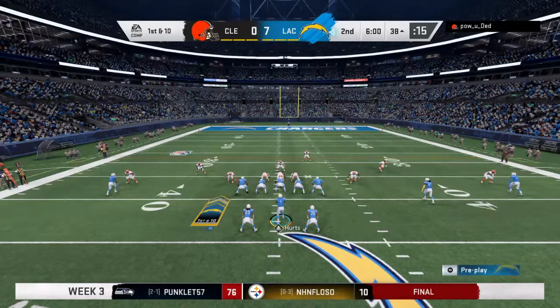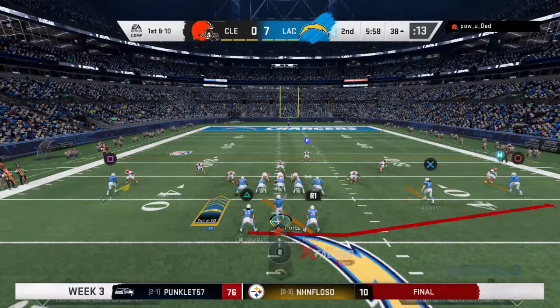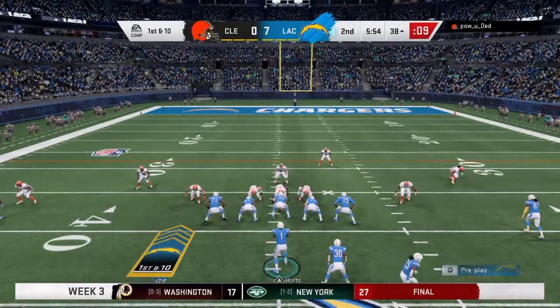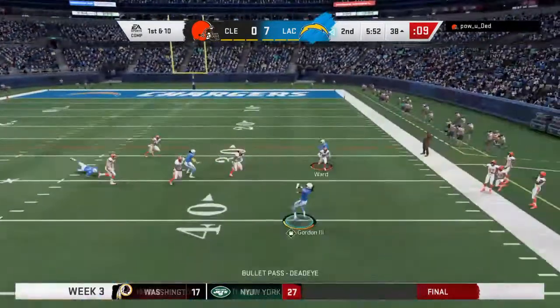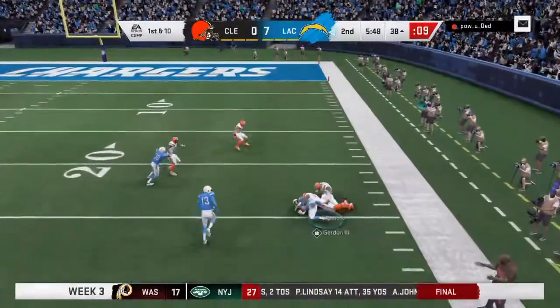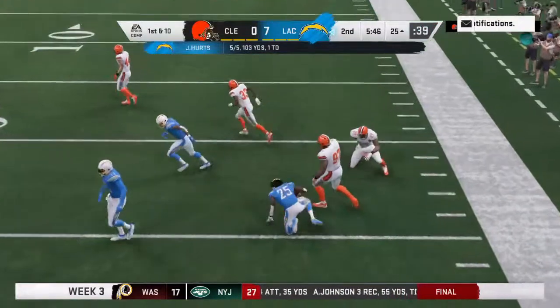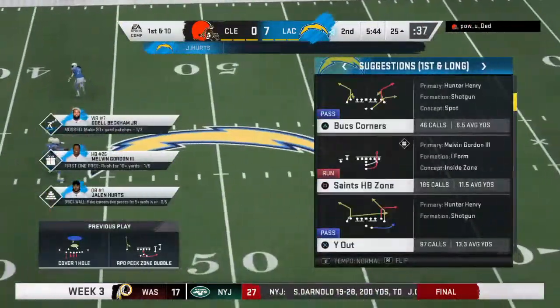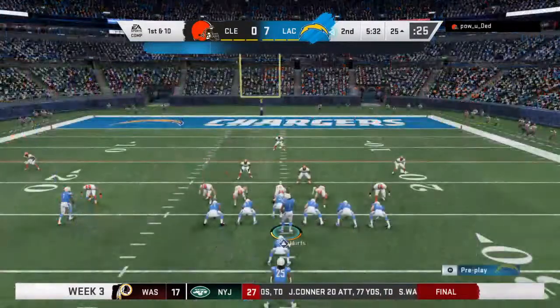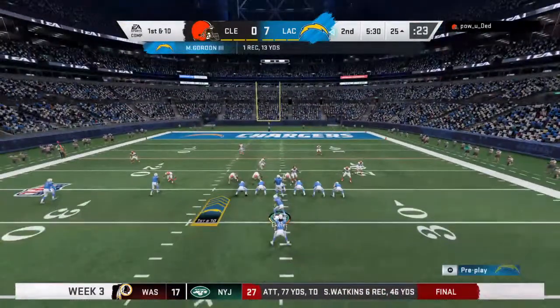15. Check 15. Check your hot read. Hey, lock it. Joker. Hustle. Under 10. Check. Now a fake on the give here as they try the run-pass option. Quick throw out to Gordon on the perimeter. And they're able to get this one past the 30 down to the 25. That one good for 13 and a Charger first down.